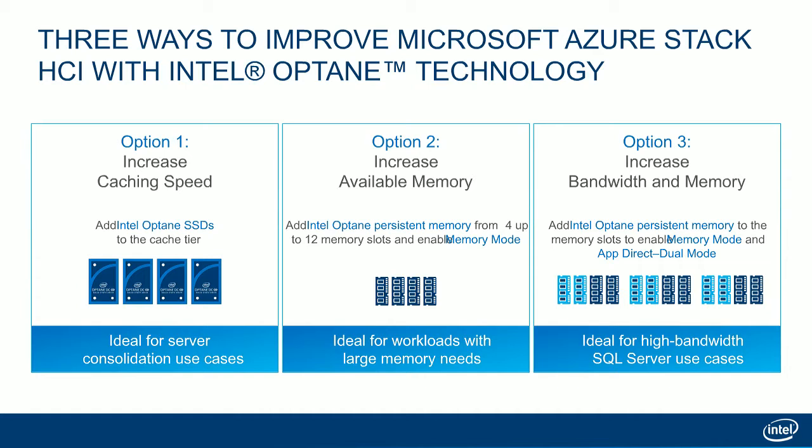And in option three, we look to increase both bandwidth and memory. And this is a really interesting feature. It's something we've worked with Microsoft over the past couple of years and did some benchmarking records at Microsoft Ignite a couple years ago. And in this case, we're taking the Intel Optane persistent memory and we're setting it up in dual modes. So part of that memory is exposed as actual memory that's available to the operating system, and the other parts of the Optane persistent memory is actually set as persistent storage.